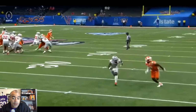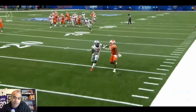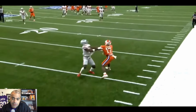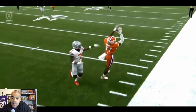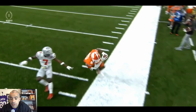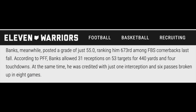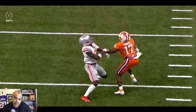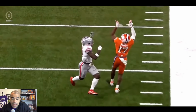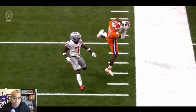The problem, though, is that he did regress some. I don't fault Sevyn Banks on this. This was just a good throw and catch by Trevor Lawrence and a little OPI there at the end. But in 2020, Sevyn Banks was actually, according to Pro Football Focus, one of the worst coverage corners in all of college football. And then, of course, Sevyn Banks in 2021 played very sparingly, and we'll get to that in just a second.